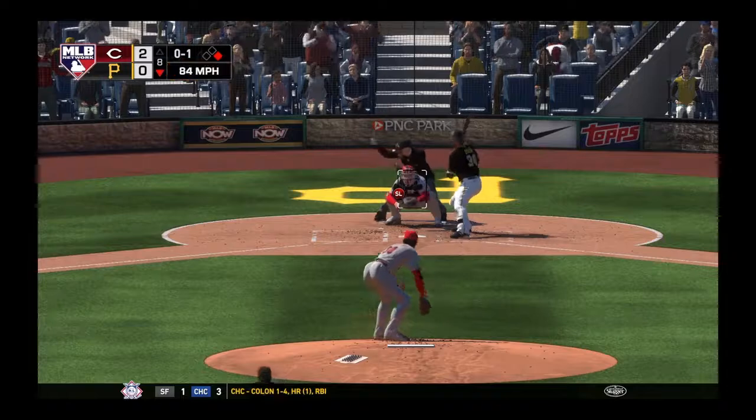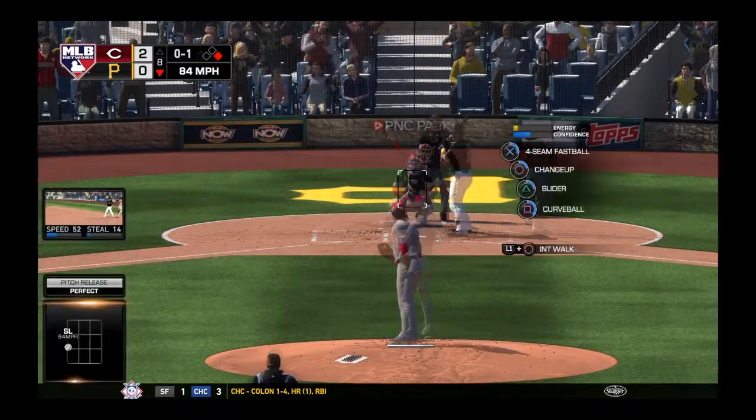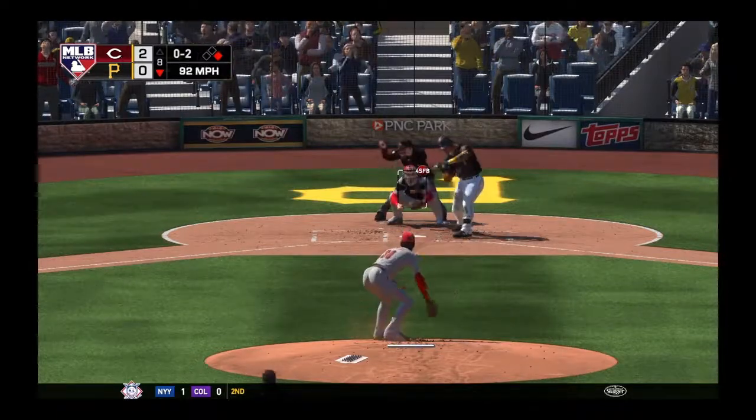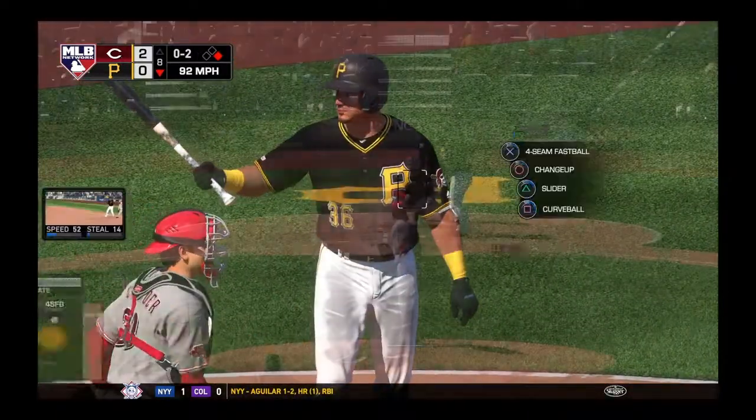Here's the first pitch to him. Starts him out with a slider for a strike. Judge aboard here at first with nobody out. Swing and a miss here, and he's behind in the count now, 0-2.